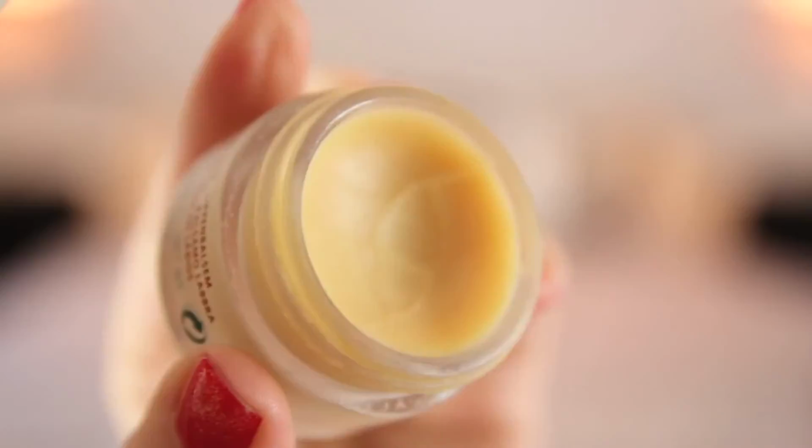I've had this for absolute ages. I tried it, didn't like it, kept it in my collection. I don't really know why. I think it was just kind of at the back of my lip balm drawer, and I just didn't really like it that much. But the last couple of months I've been using it every night before bed. I've been keeping it on my bedside table.